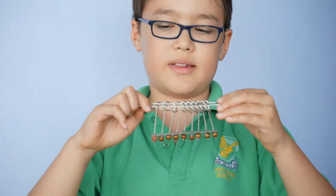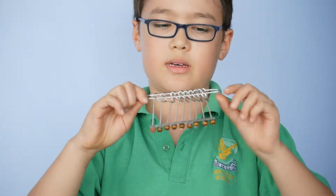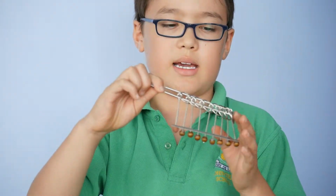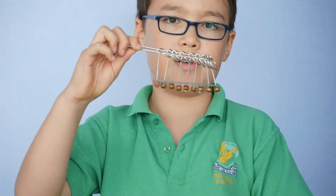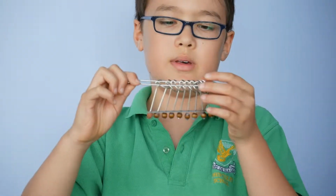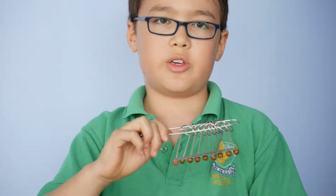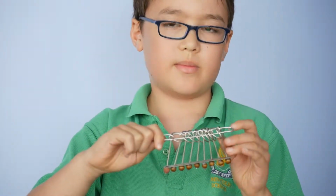Hello, this is the Bagenaudier puzzle. The aim is to take all of these rings off. As you can see, they will not come off by themselves. This is a hard puzzle, but today I will show you how this is solved.